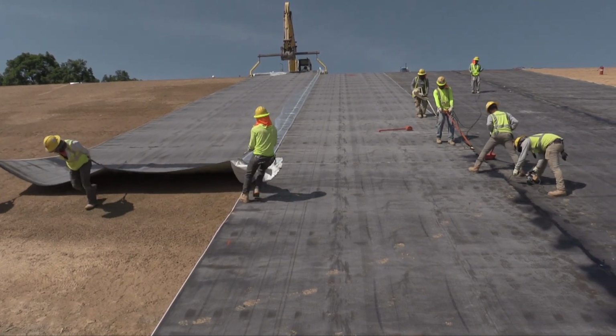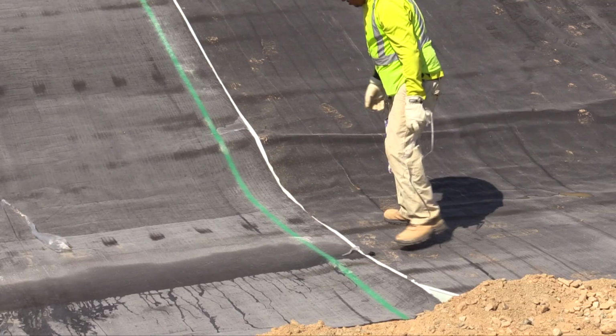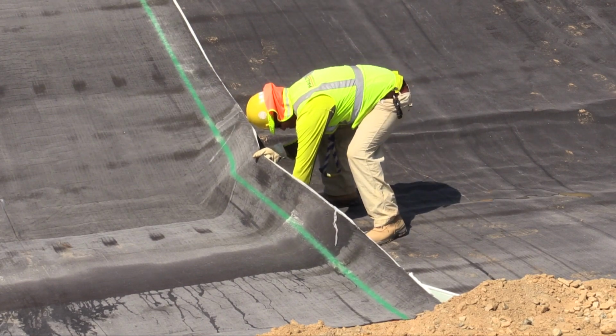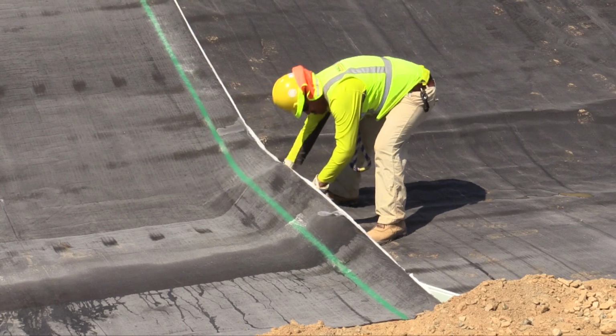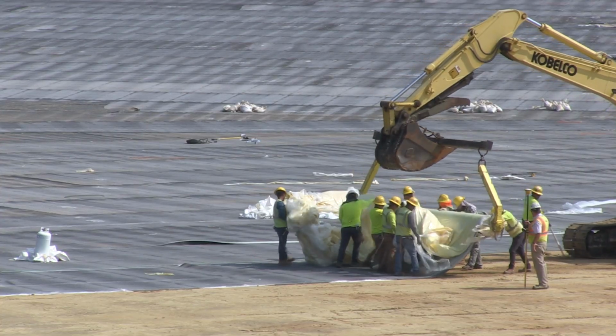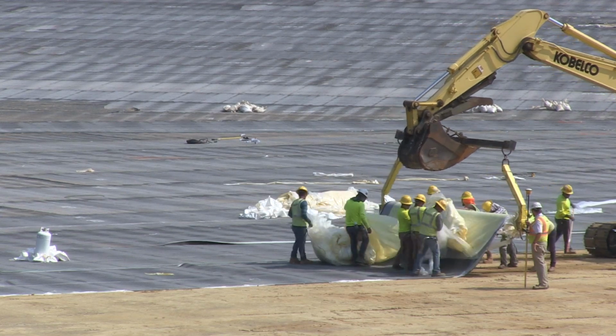It's different from our everyday polyethylene liner. It has a high puncture and tear resistance. It's a 5-layer system. All 5 layers of this material are combined in just one layer of membrane. So it's 5 layers in one. It's a lot thicker and heavier duty.